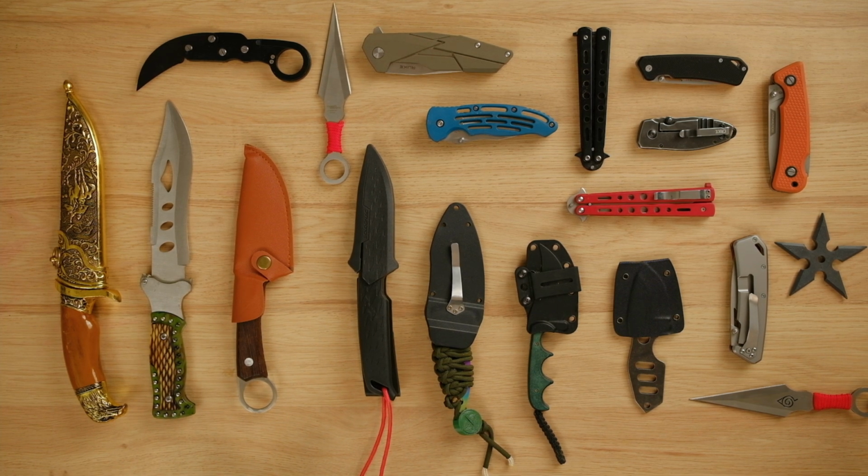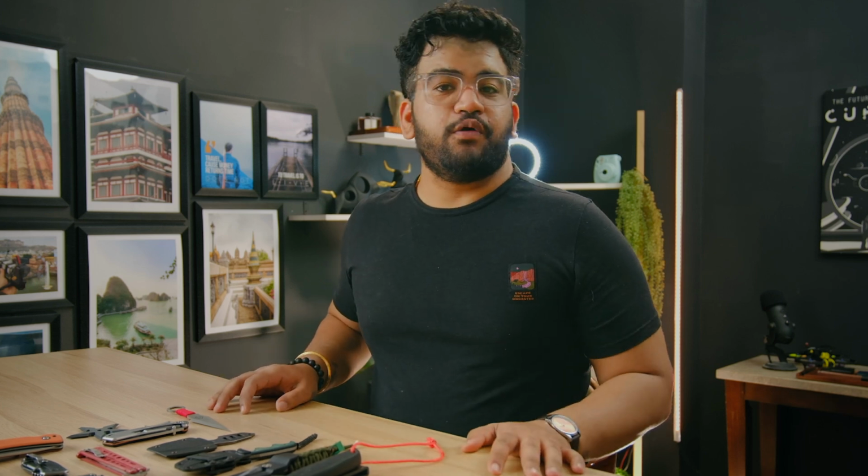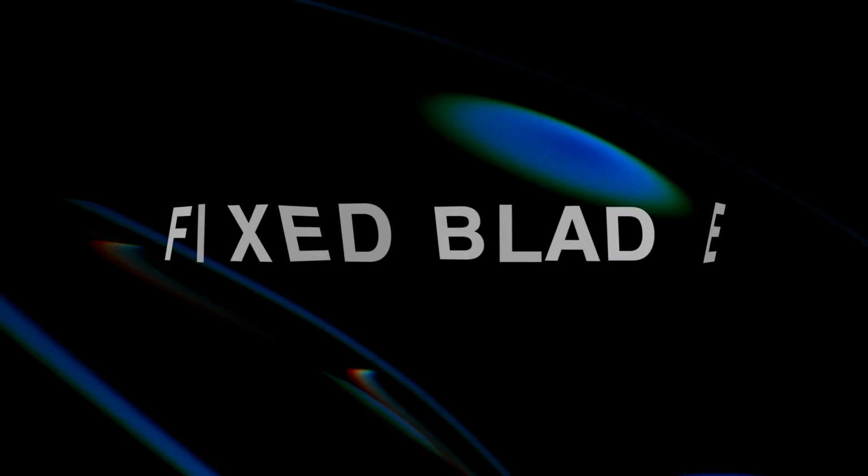There is one karambit, one throwing knife, and one balisong. We're going to talk about that in a moment. So without further ado, let's move to the overhead camera and I'll showcase all the knives to you one by one, starting from the fixed blade collection.